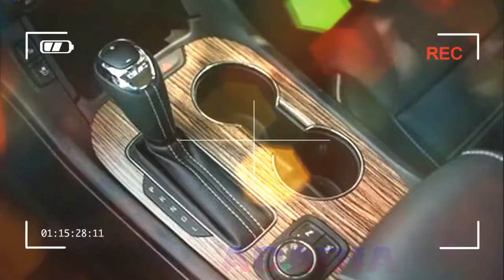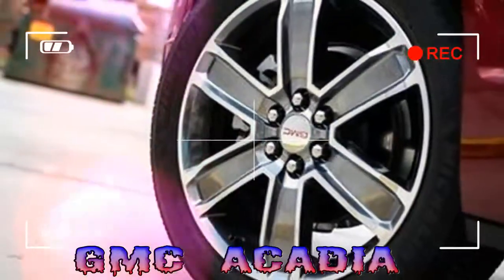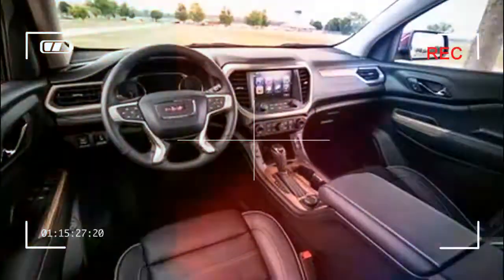In addition to the standard features, the SLE2 adds an 8-way power driver's seat, heated driver's and front passenger seats, fog lamps, remote start, power liftgate, 18-inch aluminum wheels, second row captain's chairs.